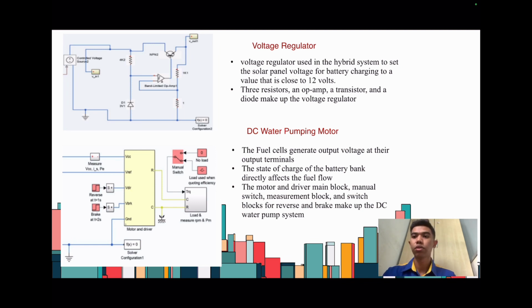Next is the DC water pumping motor. The fuel cell generates output voltage at its output terminal. The state of charge of the battery bank directly affects the fuel flow. And then lastly, the motor and driver, main block, manual switch, measurement block, and switch block for reverse and brake make up the DC water pump system. Okay, this is the circuit diagram for the voltage regulator and DC water pumping. Okay, that's all for me.